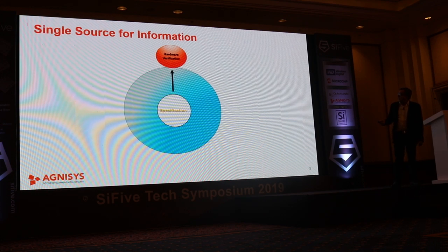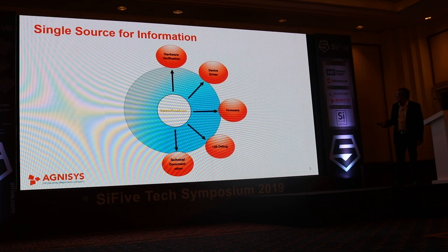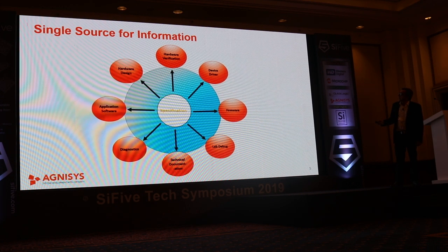So this is what we're after: creating an executable specification from which you can automatically generate code for hardware design, verification. Actually, it was a little bit off, but you understand what I mean. So design, verification, all through software, firmware, everywhere.